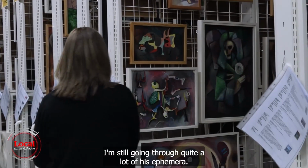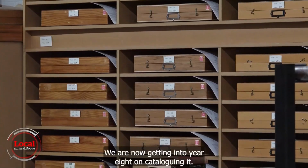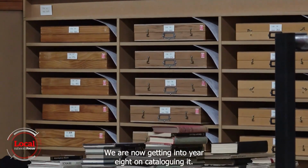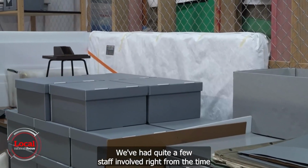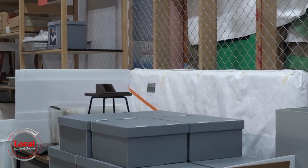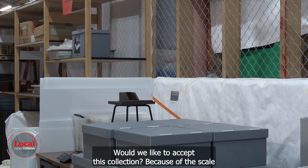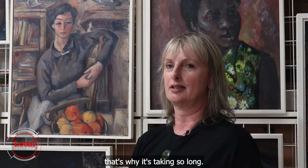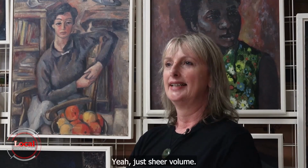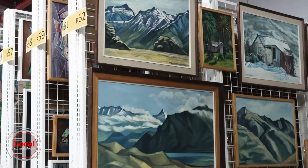I'm still going through quite a lot of his ephemera. We are now getting into year 8 of cataloguing it. We've had quite a few staff involved right from the time that we were approached. Would we like to accept this collection? Because of the scale of the work and the other work that I still do, that's why it's taking so long. Yeah, just sheer volume.